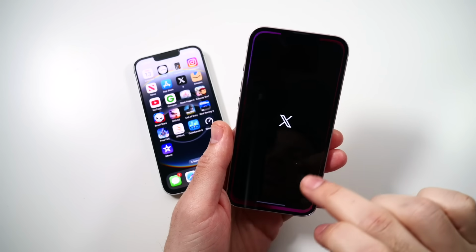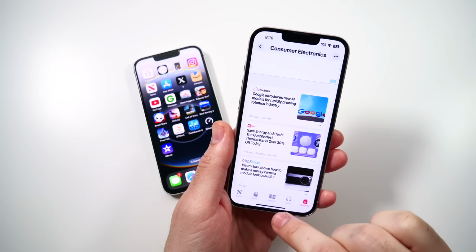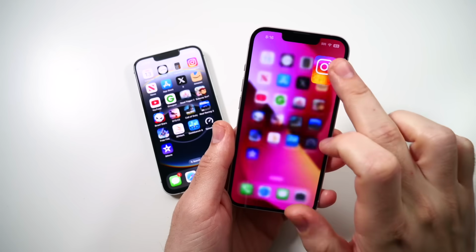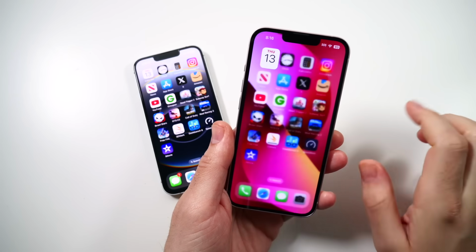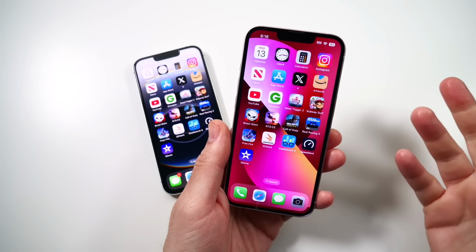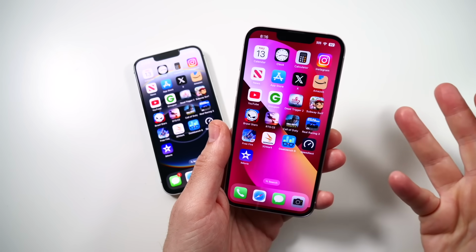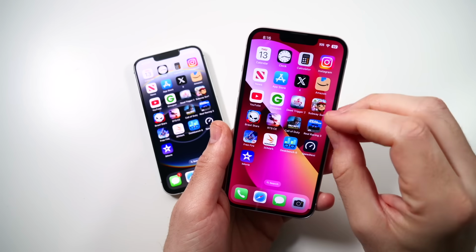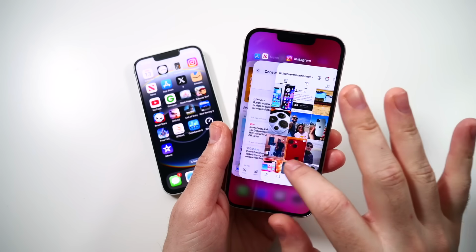Amazon relaunches, X with a reload, App Store held, News held, Instagram, and I'm expecting these native apps to hold well, and they did. So most of the games, most of the stuff had to be pulled out of memory and had to reload on the iPhone 13, the third-party stuff. So this phone is going to feel much slower when you're kind of like going through things.